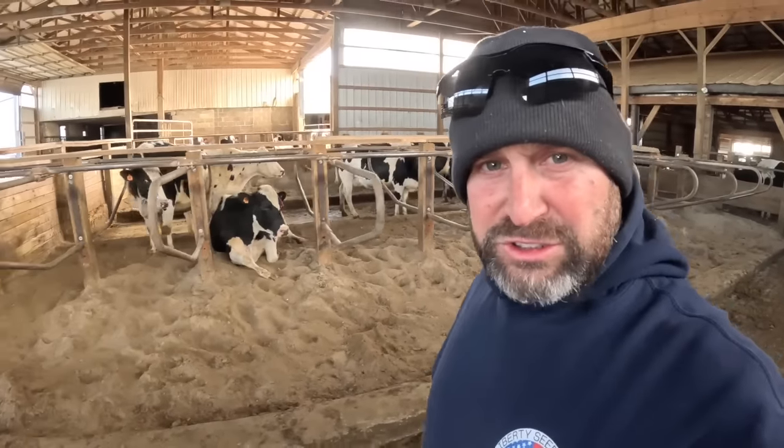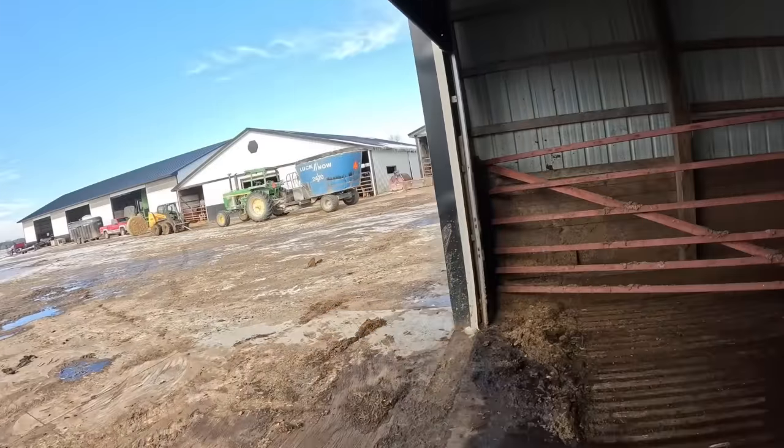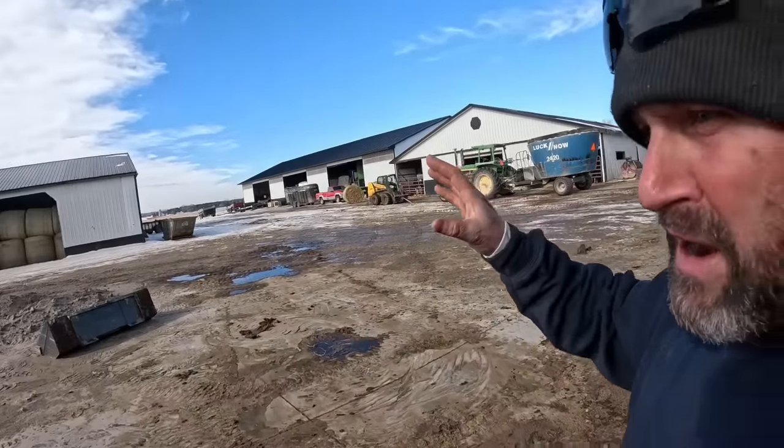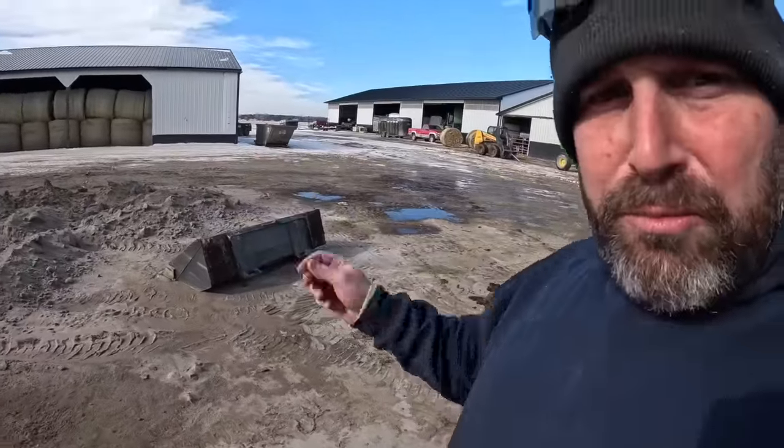Hey, what we've got is a good old-fashioned warm-up. End of January, early February. Gonna hit 40 degrees today, probably about 30 right now. It was warming slowly. Got some sand laid out here so it'll crumble up.